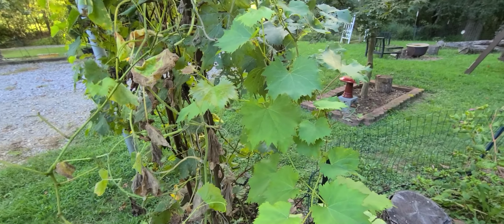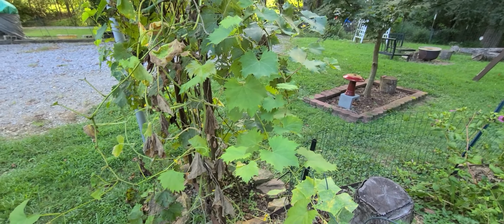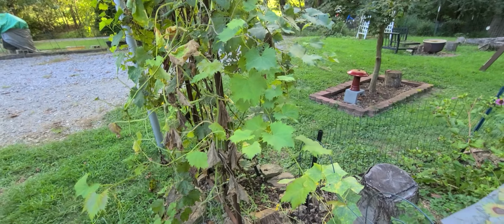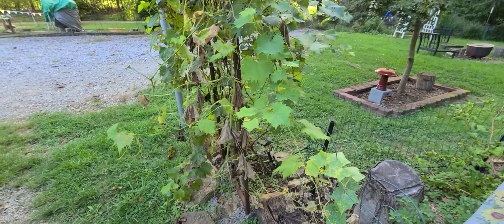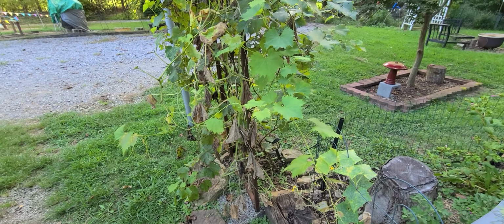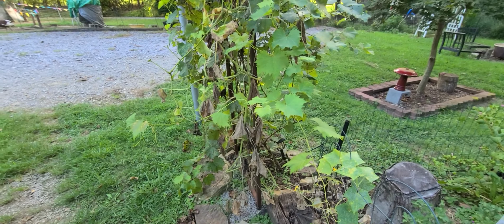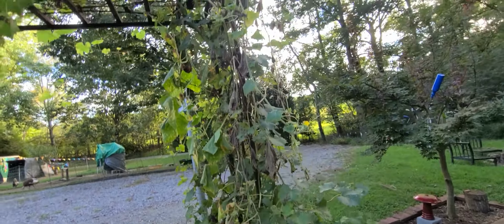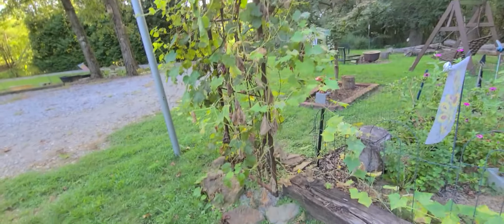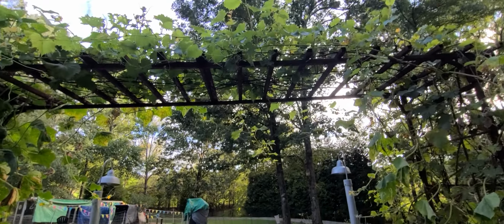So you see here the grapevine. Last year we didn't use traps, and it got totally destroyed. We barely had any leaves on the grapevine. But this year, as you can see, this is late August here. Today is August the 30th, towards the end of the Japanese beetle season. These grapevines coming up on each side of the trellis have survived this year really well.